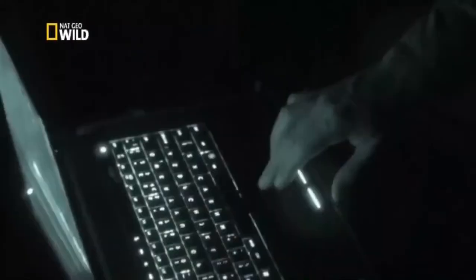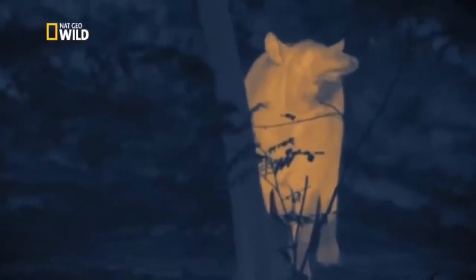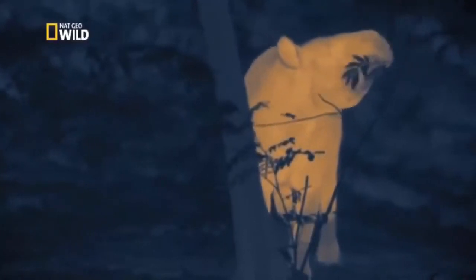This is a unique moment. Up till now, wild tapirs are practically unfilmed. They're too secretive. And here, we have a female tapir, completely unaware of cameras, beaming her live image back to the tower. It's a fantastic chance for the crew to observe new behavior.